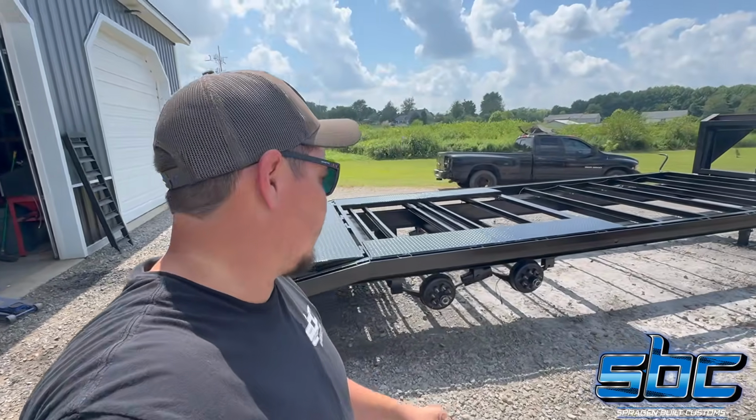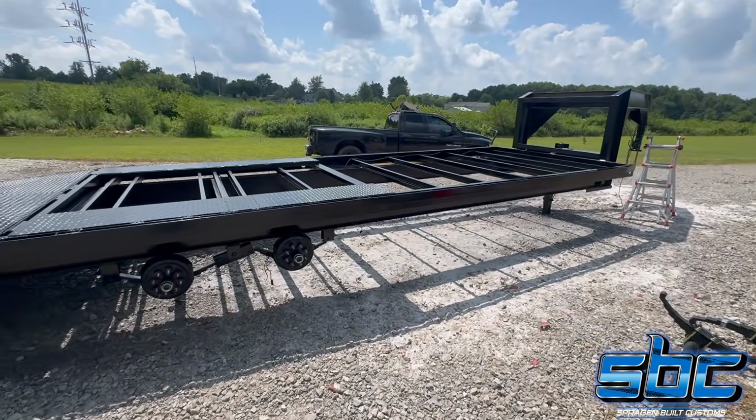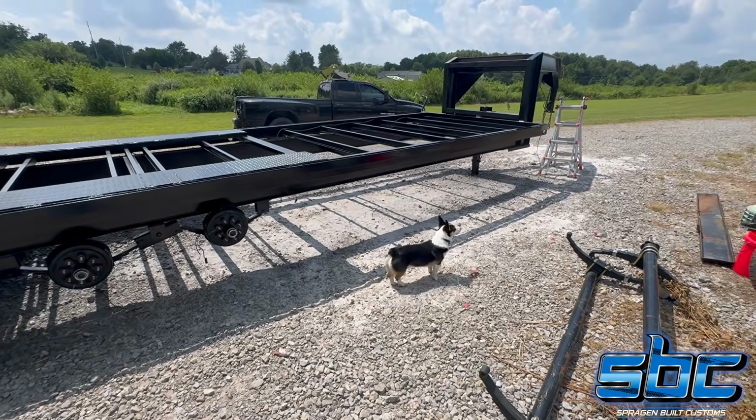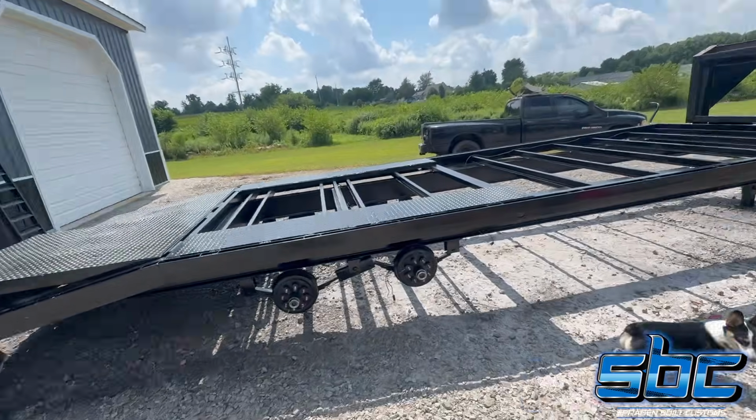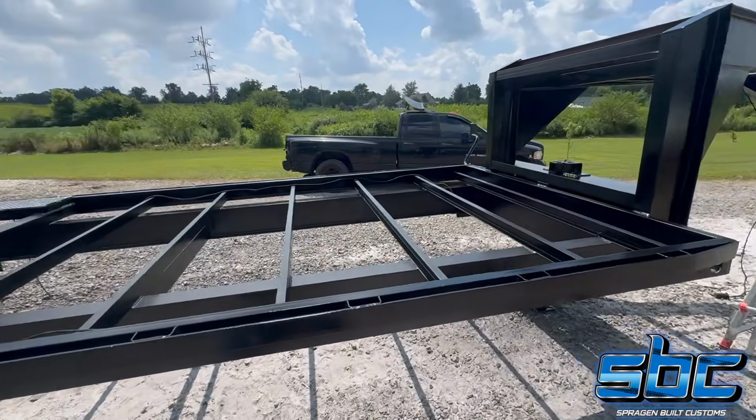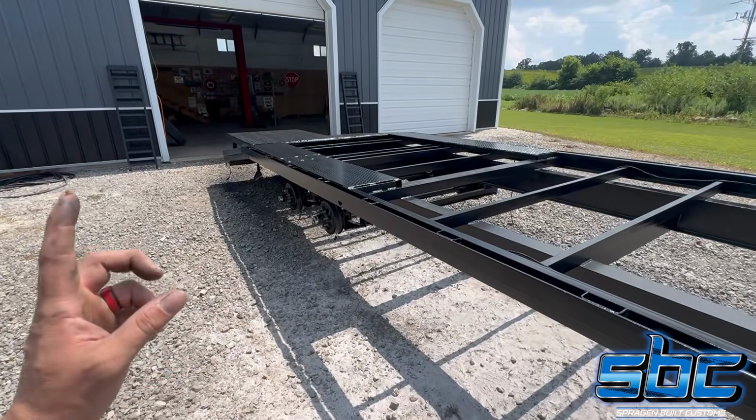Well, we let the paint dry overnight. I think everything turned out pretty good. I ain't no professional. What do you think, Max? Yeah? I don't know if that means he approves or not. But anyways, so yeah, trailer's painted. Everything, I think, came out pretty good. So I'm going to put the wheels and tires back on it.